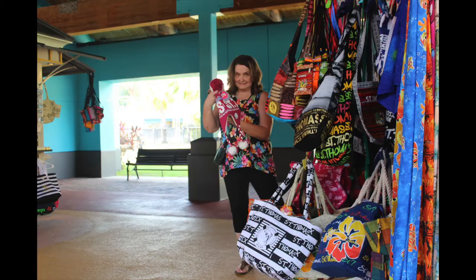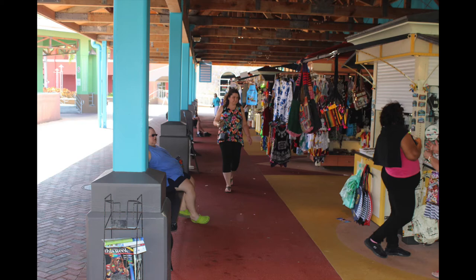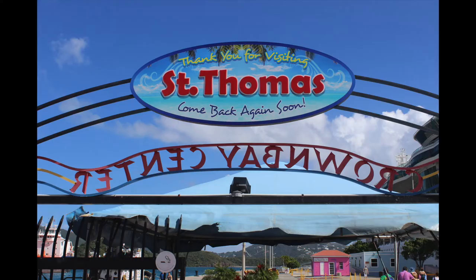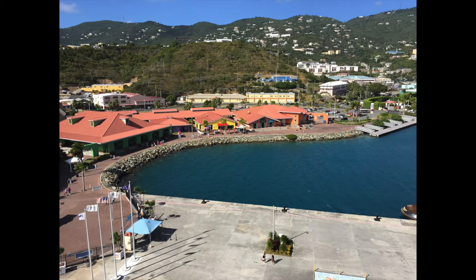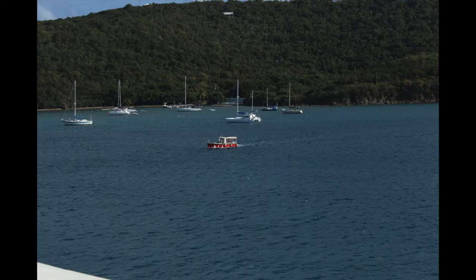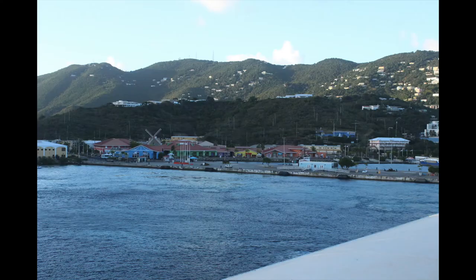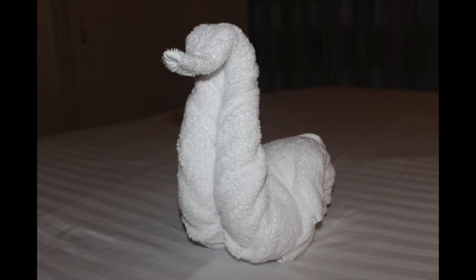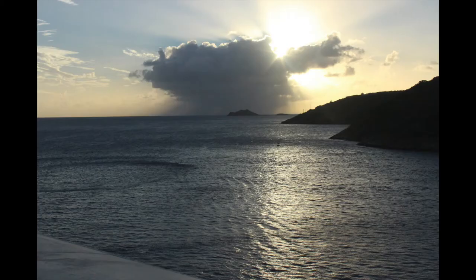After the island tour, we headed back to some more of the shops, and wouldn't you know, a toque in the winter time, even down in the Caribbean. These are pictures from our balcony, and every evening Royal Caribbean gives us the itinerary and plans for the next day, and there's another little animal from our cabin boy.